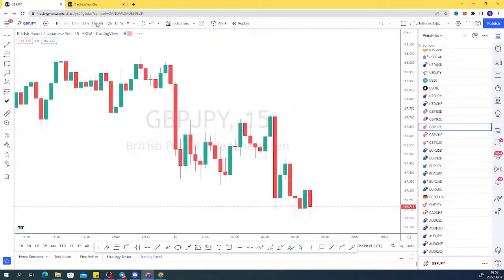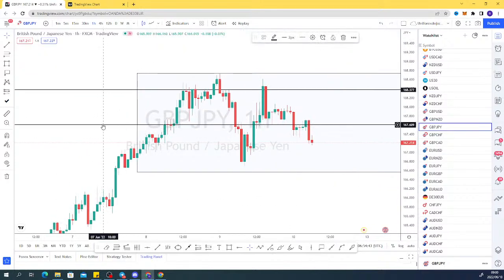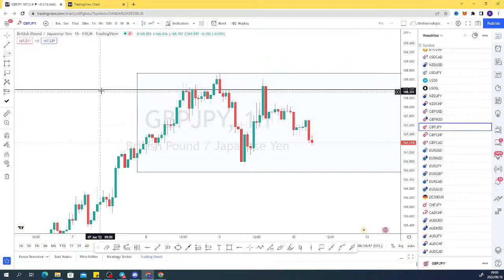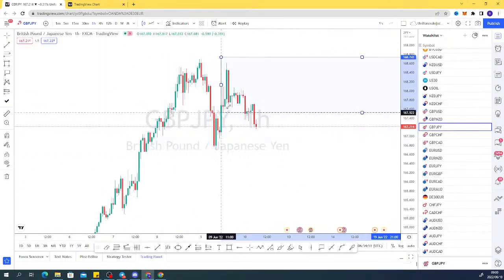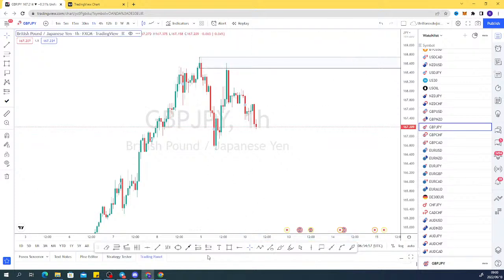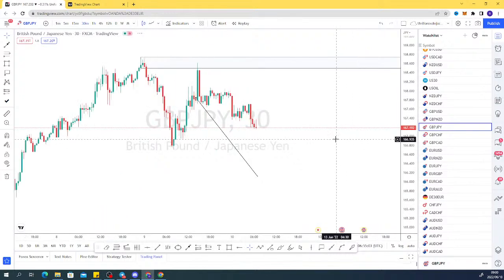Hopefully we'll find a decent entry. If you're in the bootcamp, you'll start understanding what I'm actually looking for and how I actually get to these setups, and of course start taking advantage of that. Ideally, this is too far for me. It did get mitigated on this candle, but I don't see another point of entry that would be better.